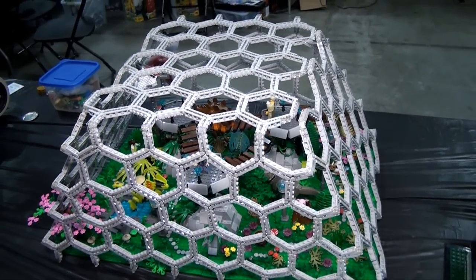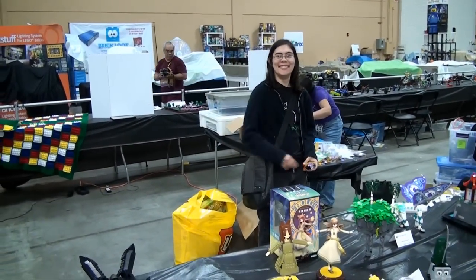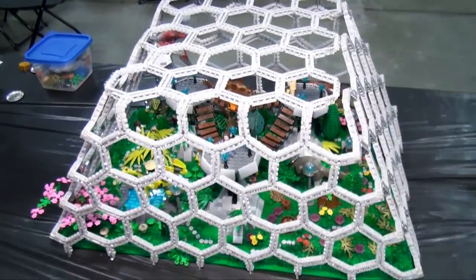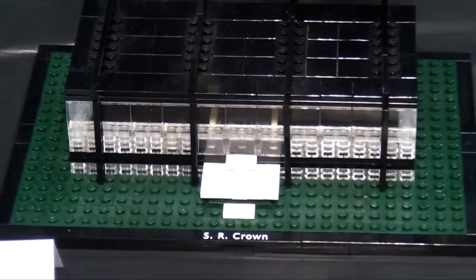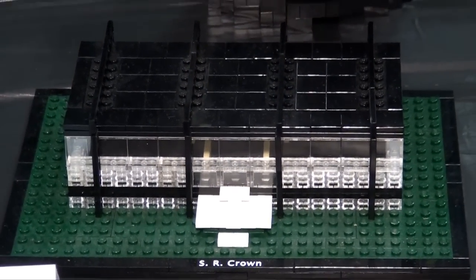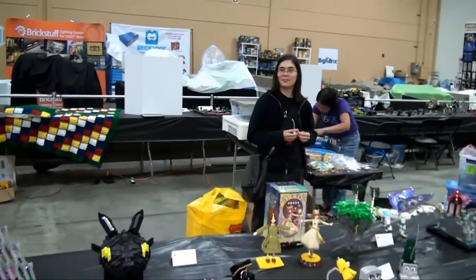And shout out to who built that? That's that person right there. Okay. Alyssa Kirkpatrick, I believe. So, yes. Very nice. Very talented builder. And also a build of SR Crown Hall. This is at the Illinois Institute of Technology over on the south side of Chicago. One of Mies van der Rohe's wonderful buildings at the Illinois Institute of Technology. Another building by Alyssa. Very nice. Some very cool builds there.